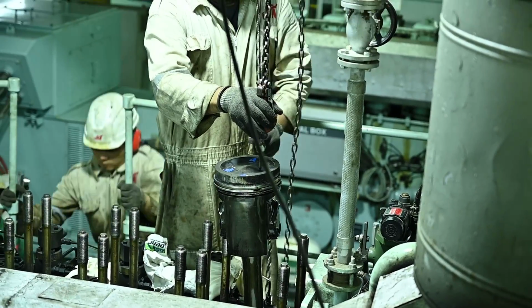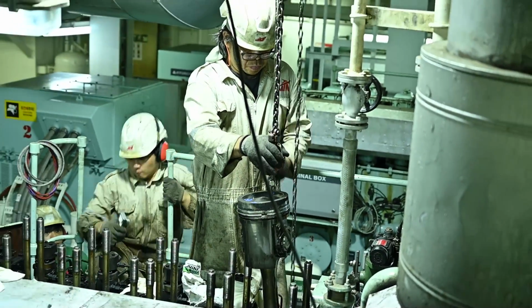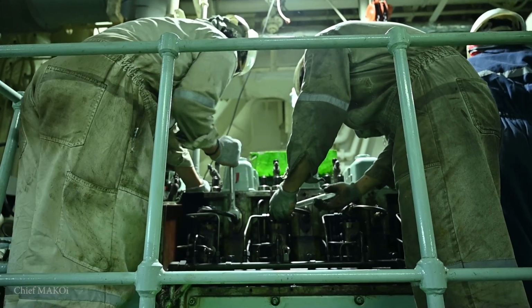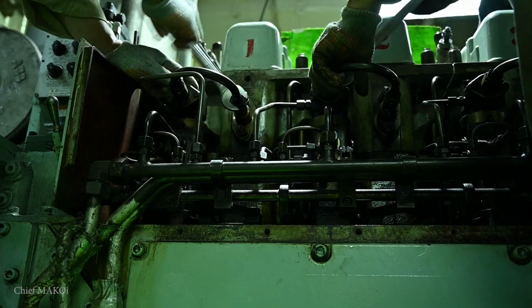Recently, I posted a series about overhauling our generator engines. Some viewers mentioned in the comments that they were surprised that this job was done by the crew while the ship was at sea. And some even followed up if we hired specialist technicians to do the job.